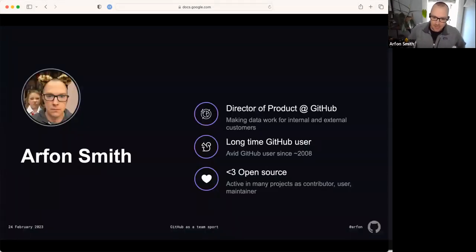Before I get going, just a little bit about me. I work in product at GitHub. I live in Edinburgh. I've been here about 2.5 years. I've been at GitHub for about 6 years, but I've used it since about 2008. And I've done lots of work in and around open source projects.